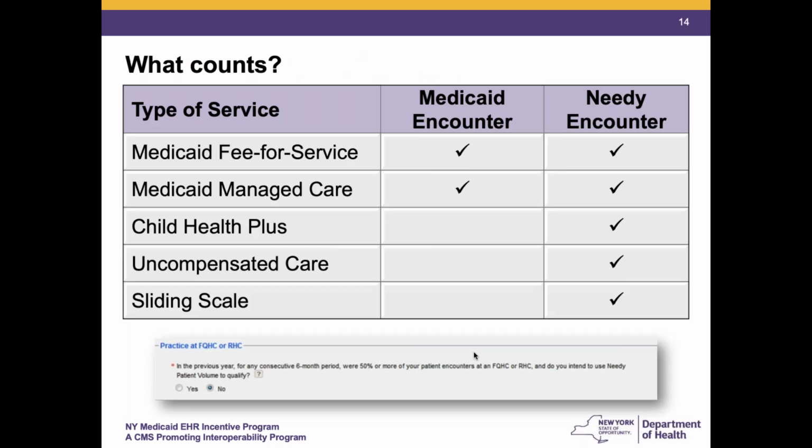Now that we've defined a reporting period, let's review what constitutes an eligible encounter. This table helps summarize the encounter data that a provider is able to include in his or her attestation. If the provider does not practice predominantly in a federally qualified health center or rural health center, he or she is eligible to attest to Medicaid encounters, including Medicaid fee-for-service and Medicaid managed care.